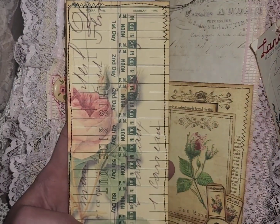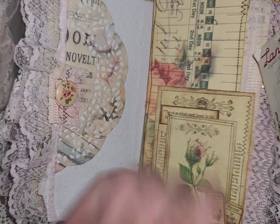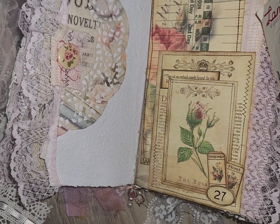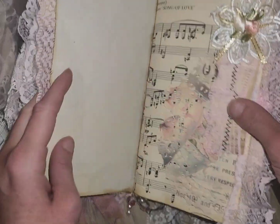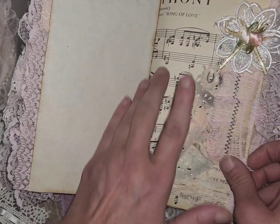This is a little time card that I have stitched around, but I just printed this Paris image onto a time card. Did some collaging here for the pockets. So basically it takes on the theme of French florals as well as the language of flowers. So, little altered paper clip, or safety pin. Tea stained paper, Song of Love.